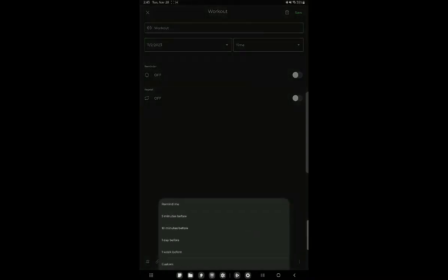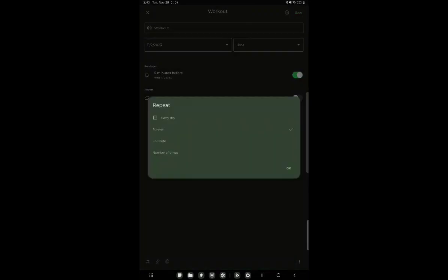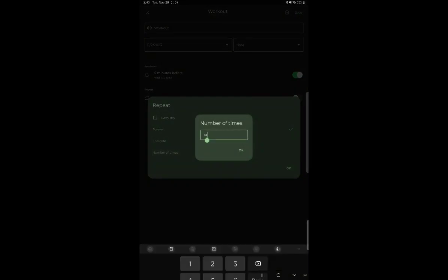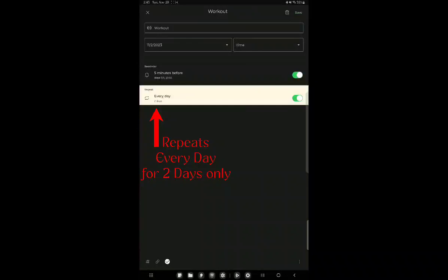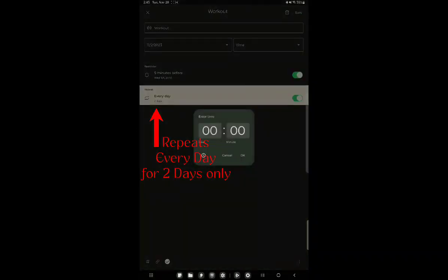Reminders. It allows you to have reminders. Let's see how many times you can repeat. Every day, every week, every month, or every year. Number of times. That's cool. You can put it like twice a day if I wanted to. Not that I work out, but that's pretty neat.